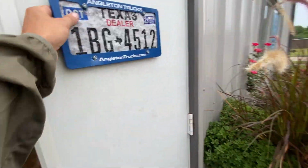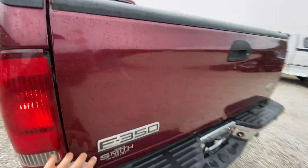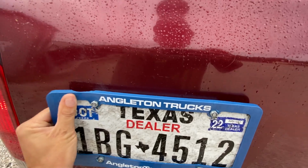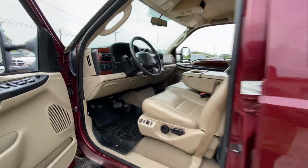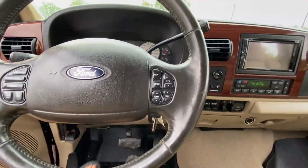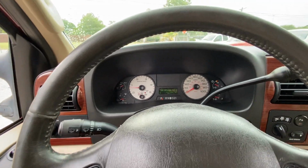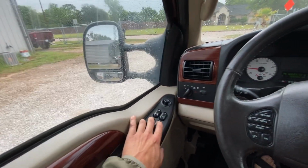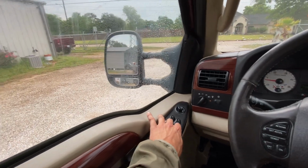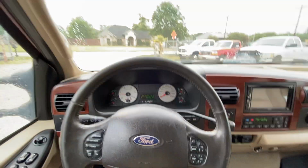We'll grab a plate. The front windows got there at the exact same time. Back windows as well. Major plus.